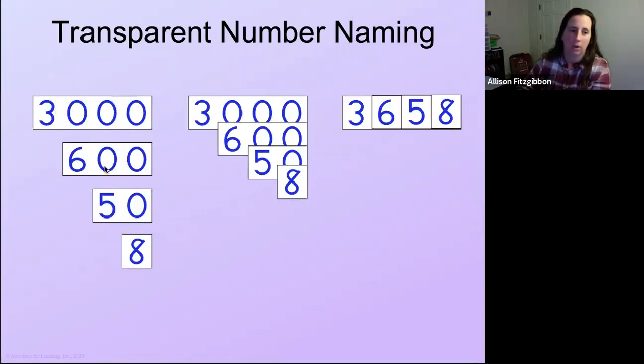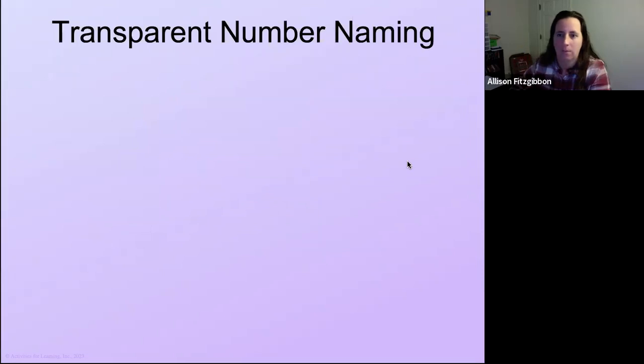So she put down 3,000, 600s, 5 10s, and 8 1s. And then she was able to see, okay, that makes this whole number. Then when I'm adding another 4-digit number, I can see, okay, all my 10s go together. Oh, I have 10 10s. I'm going to trade those in and get a 100. I have 10 ones, I'm going to trade that in and get a 10. So you can really build with this stuff.